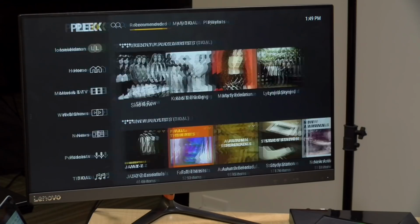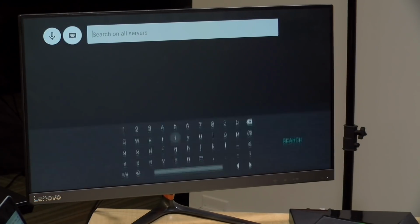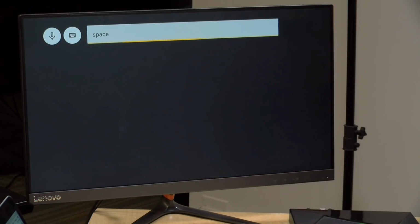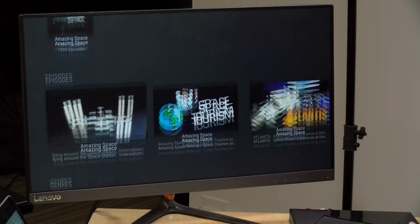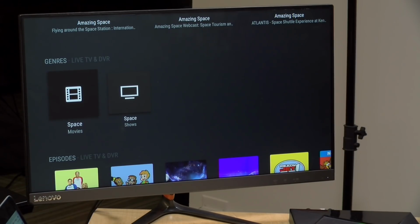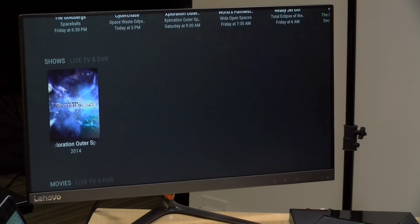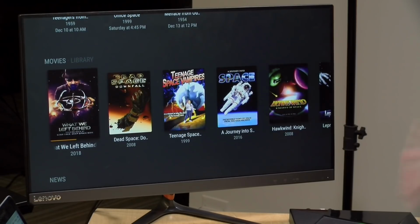And what's also nice about all these services is that you can search for things universally. So for example, if I go over to my search and maybe do something broad like space, and look that up, you'll see that we've got Amazing Space here that we can watch, which looks like a web show. And then as we scroll down here, you can see we can find episodes on the DVR to watch. We've got some of the free stuff that we can watch as well with space in the title.